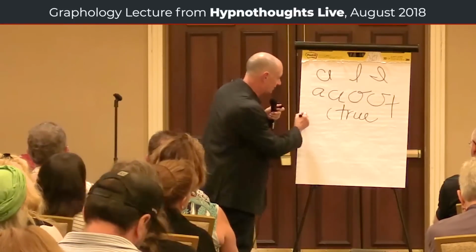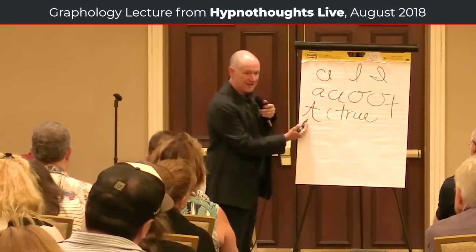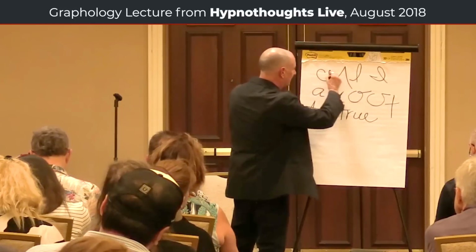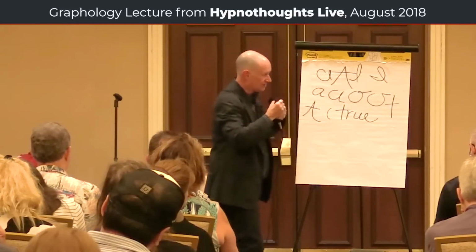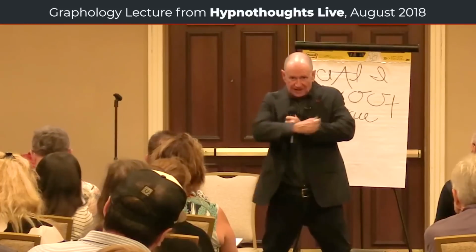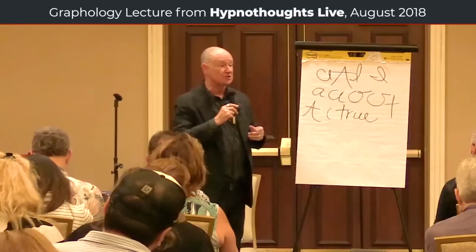They're tent formations. See the open tent at the bottom? The wider it is, the worse it is. This is somebody standing like this, and they're just not going to move. They're not going to budge on anything.